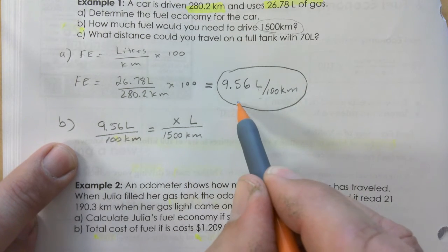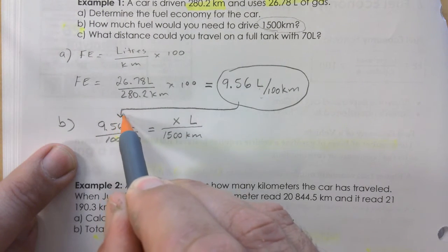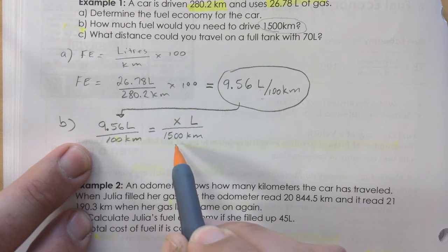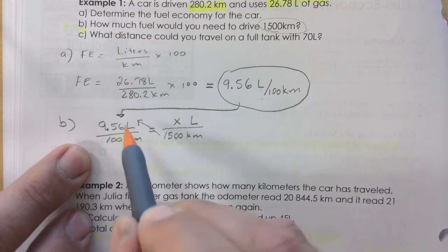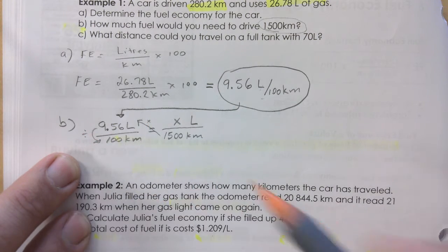So by the way, I'm going to go arrow from the fuel economy. I rephrased it like this: 9.56 liters per 100 kilometers. And I just know that kilometers match kilometers. So we cross multiply and we divide. So cross multiply and then divide.